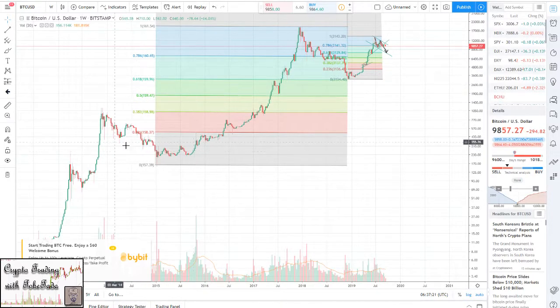This is because this is the way Bitcoin seems to move. So there are certain characteristics for each crypto, and for each stock you could basically do this for everything, but the characteristic might be different. So some might correct to 0.618, others to 0.786, others might move even more differently. This is just a very rough outline, but it seems to work pretty well for Bitcoin. And so what I've noticed here is that it does tend to correct back down to 0.618.